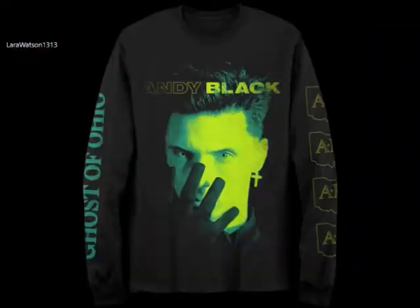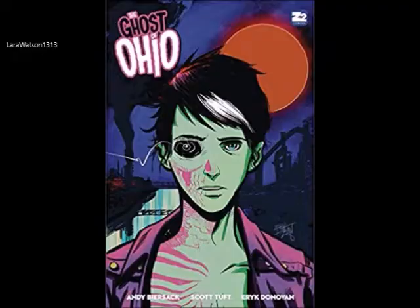So now that we're at this point, I want to show you a few fine details on the dress, and then we'll jump into the concert review. This dress was based off of a few things. 1, the green Andy Black Alternative Press cover. The black and green shirt that was available on the Ghost of Ohio website. It was also inspired by the Ghost of Ohio and the green tint that the ghost actually has on the cover. So overall, this dress was just inspired by the whole release of the Ghost of Ohio.